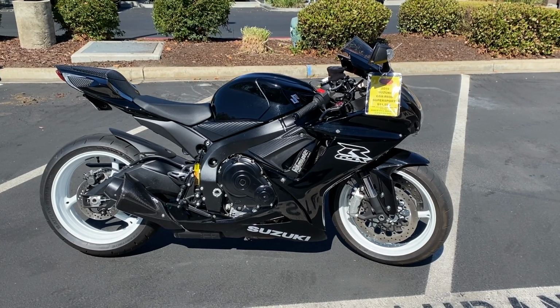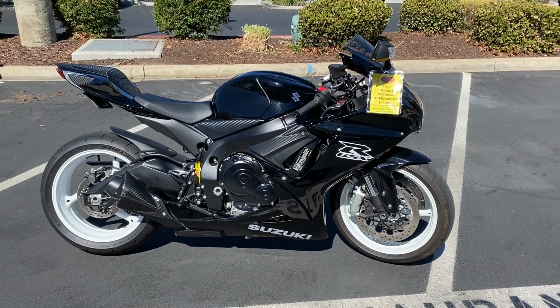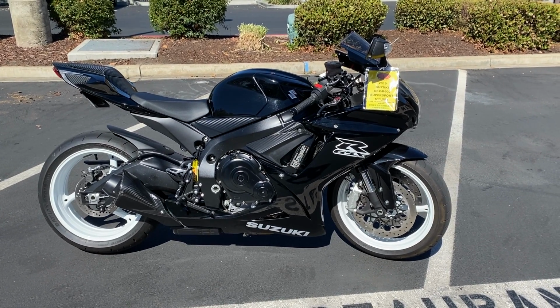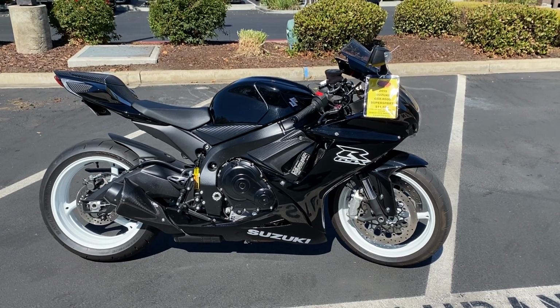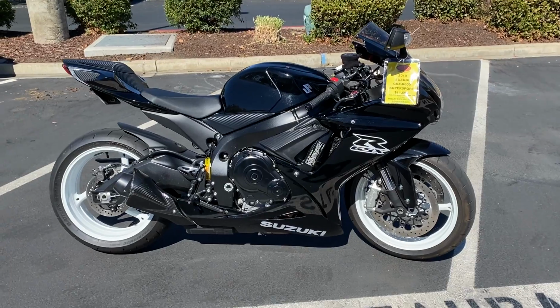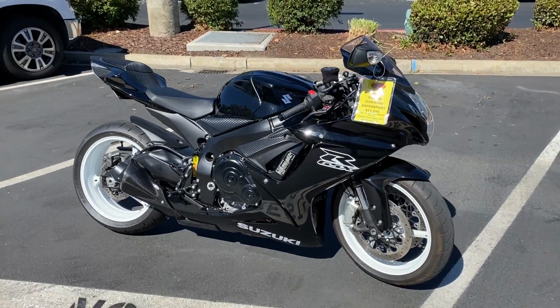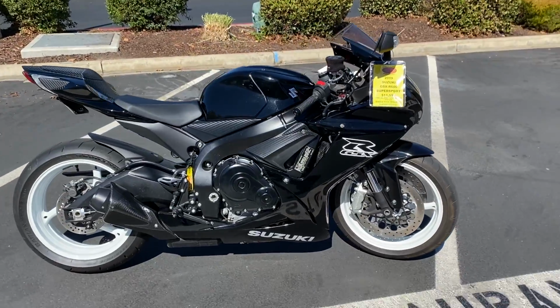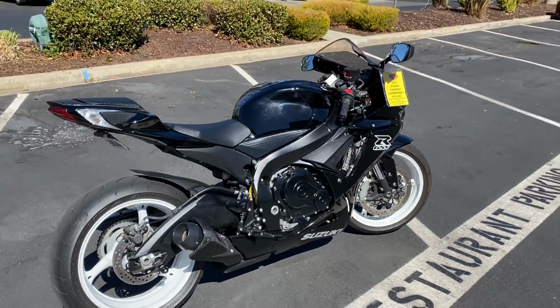It's got a great sounding M4 exhaust, CRG adjustable levers, fender eliminator, rear seat cowl, and the bike has been lowered. So all you short inseam riders, come on down and get your Supersport GSX-R600 with only 953 miles.